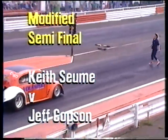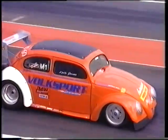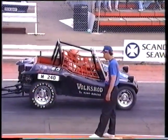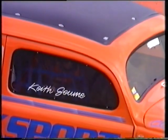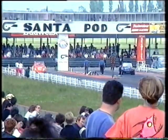Well, these two gentlemen have met several times this year, and I've often said that I think Keith Shue would probably want to ban Volksrods completely from all elimination, because Jeff Copson really has handed him a pasting throughout the year. That little Volksrod, a lot of problems earlier on in the weekend. We saw a pushrod break, and Jeff sidelined for a while. We thought we may not see the giant killer of modified here this weekend.